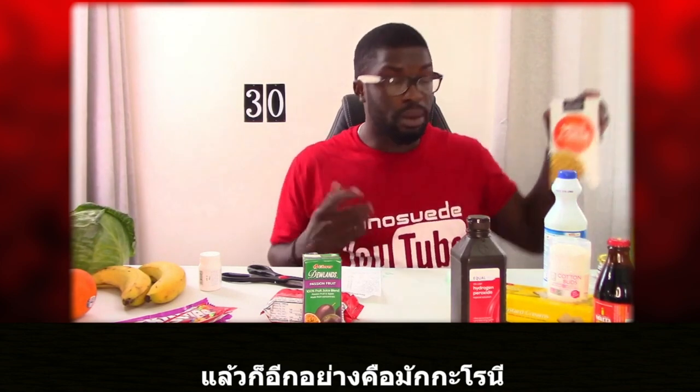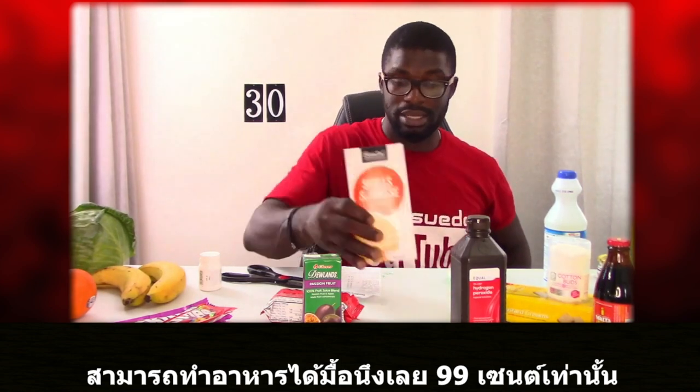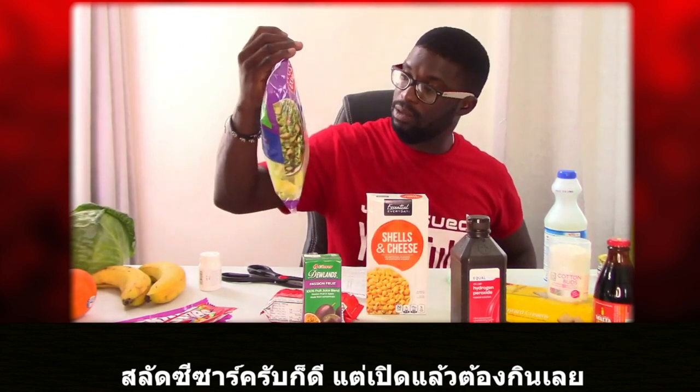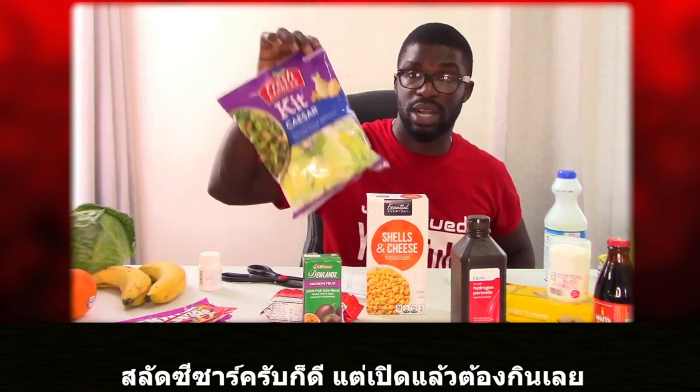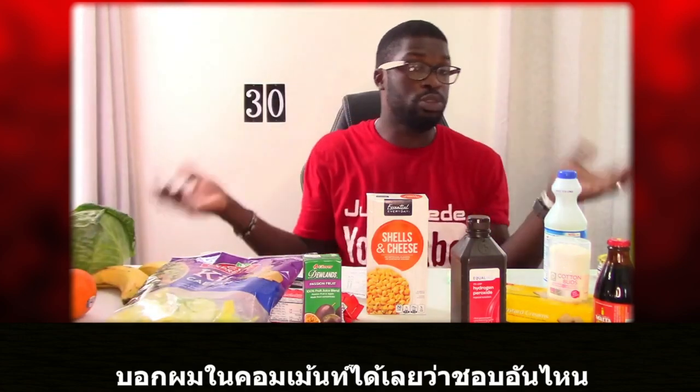One of the most economical purchases is going to be macaroni, because you can have an entire meal, and that's only 99 cents. The Caesar salad is a good one, but I believe when you open it, you have to use it right away. So that's another good purchase. Very good purchase.